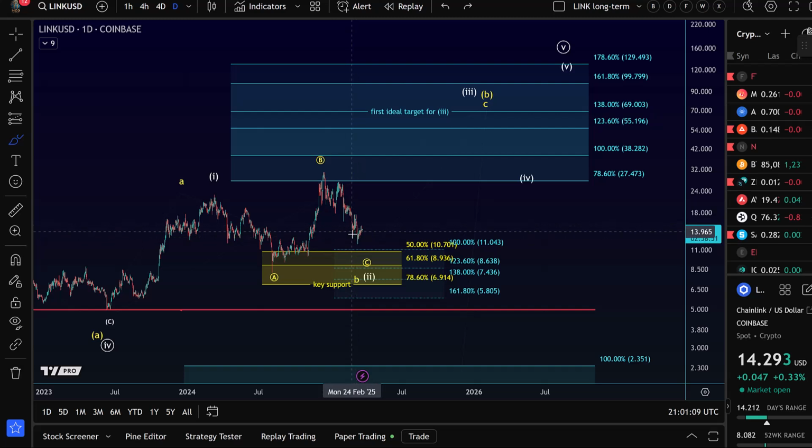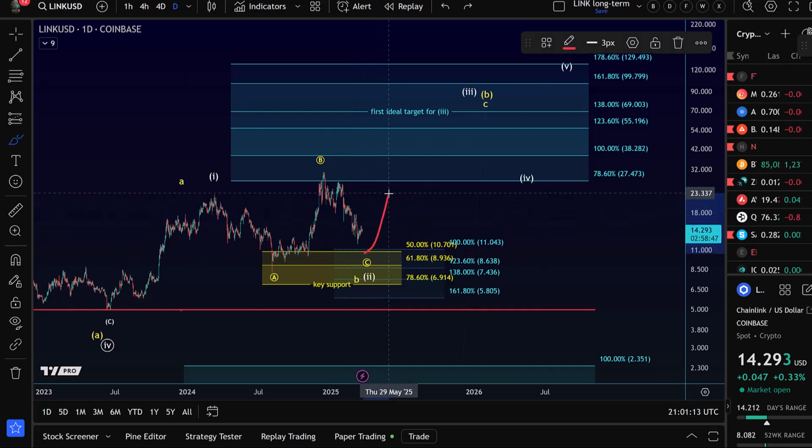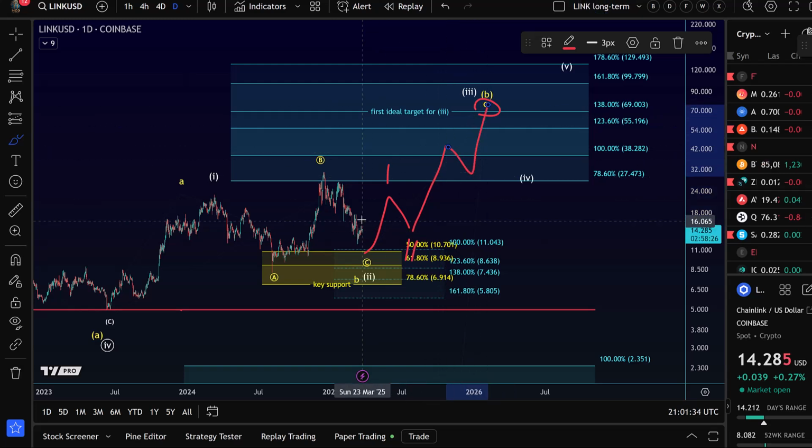And once we see a first micro 5-wave move up, followed by a 3-wave pullback, which we can call waves 1 and 2 of wave C in the yellow scenario, then we can add support for wave 2, by the way. Then the third wave should likely take us higher into the blue box. Then there will be a wave 4 and a wave 5. This would give us a 5-wave move up in wave C of B.